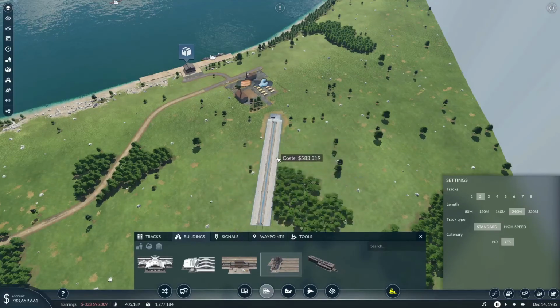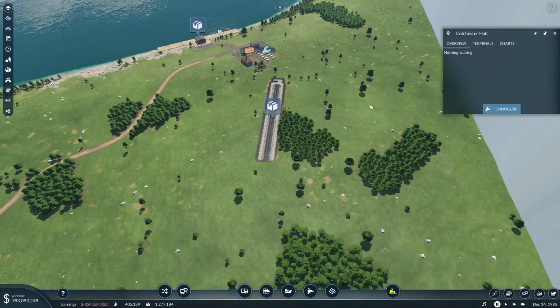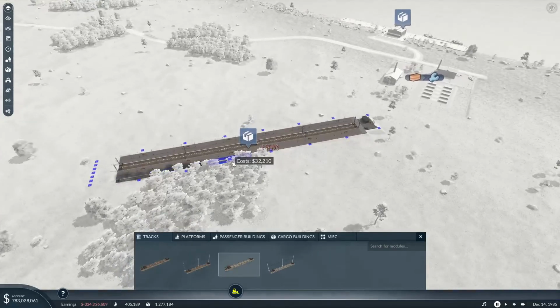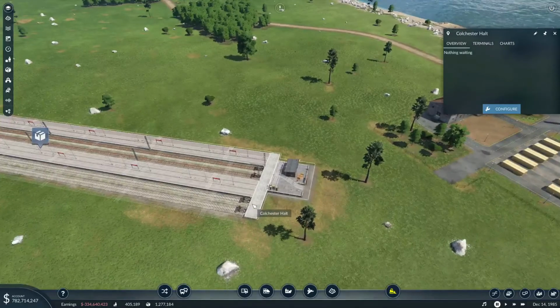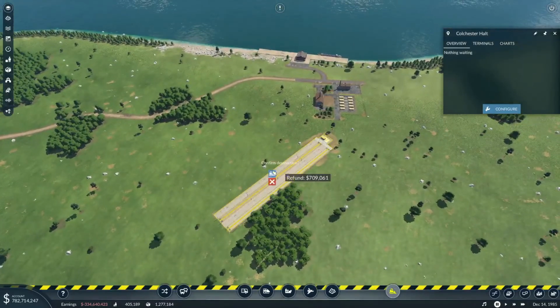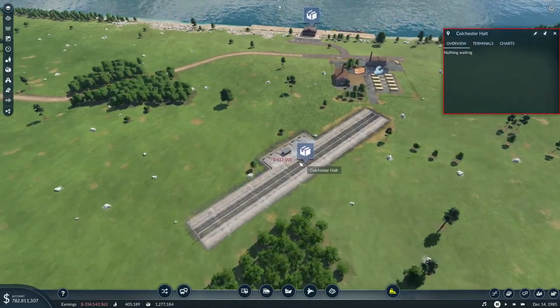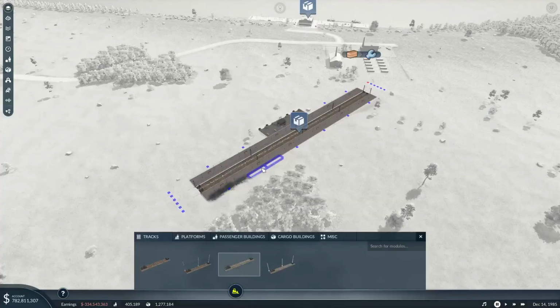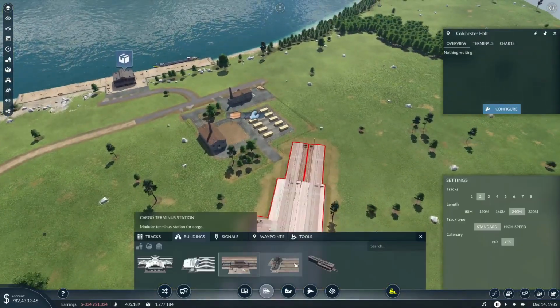terminus cargo station. So if I flip this around, maybe put that in like right there. And now I'm going to come in here with high-speed track for the passenger rail to carry on through. Oh, and that doesn't work because it's terminus. Interesting. Okay, so then we will do a pass-through cargo station. And it will go about there. Okay, this will work. So now if I put the high-speed rail out here, that should be able to clear.